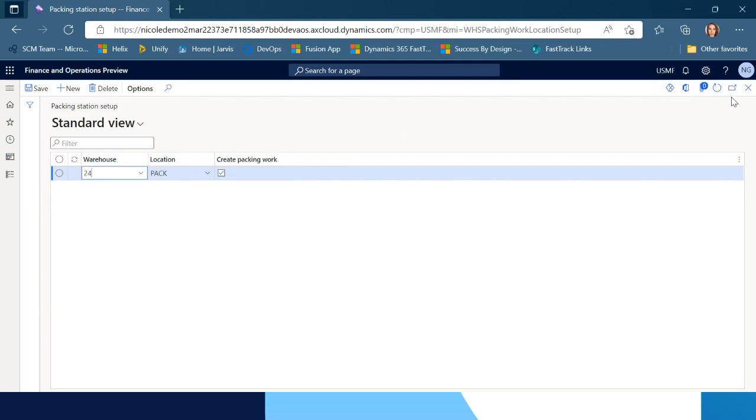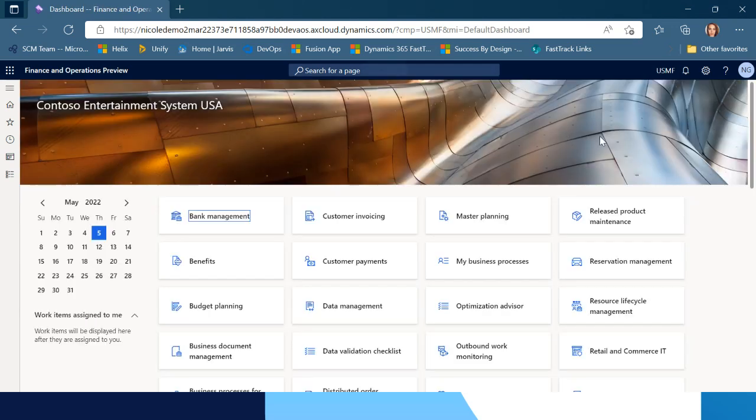Okay. And then we have another question. This came in during the demo, so I think it's definitely related to that. But after the load was split following the ship confirm, does the shipment get split or just the load?